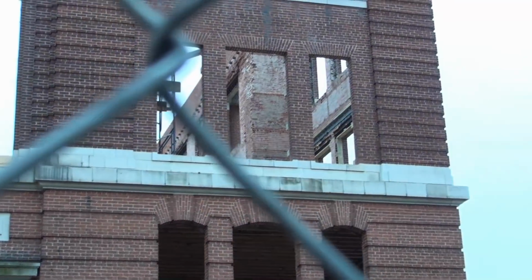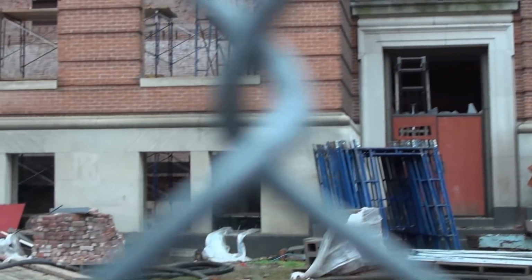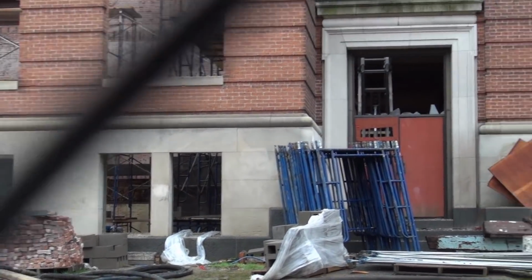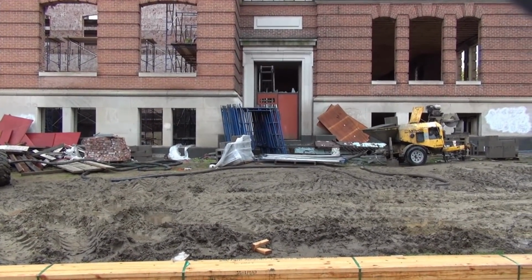And you can see the first floor. They pretty much got the first floor done here. They're getting ready for the second, and we don't need that now. Right there. You don't have too much to see right now. See if we see anything on the other side. Well, we know we will.